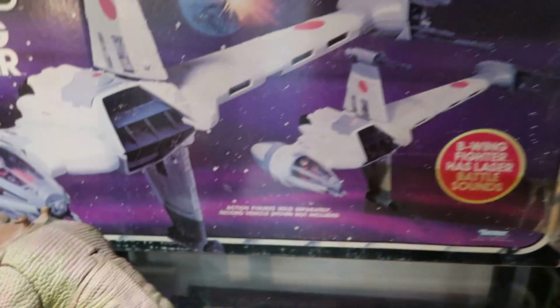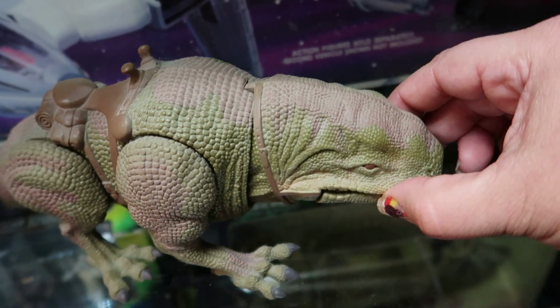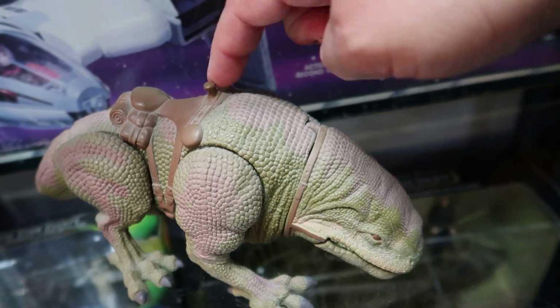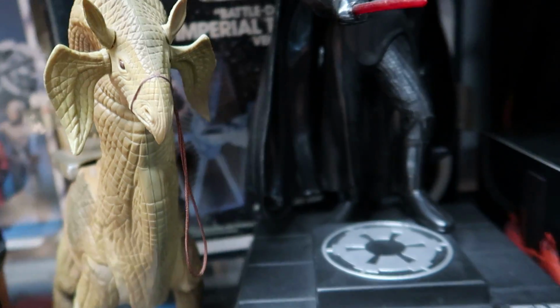And down here, I was just looking, there's a little Tauntaun. Look at him. He's cute. Does his little mouth open? No. But look, he's super cute. Does he count as a vehicle? I mean, he has a saddle. I guess I would. Oh, and here. He's another vehicle, kind of, sort of, if you want to say vehicle in the loosest sense.